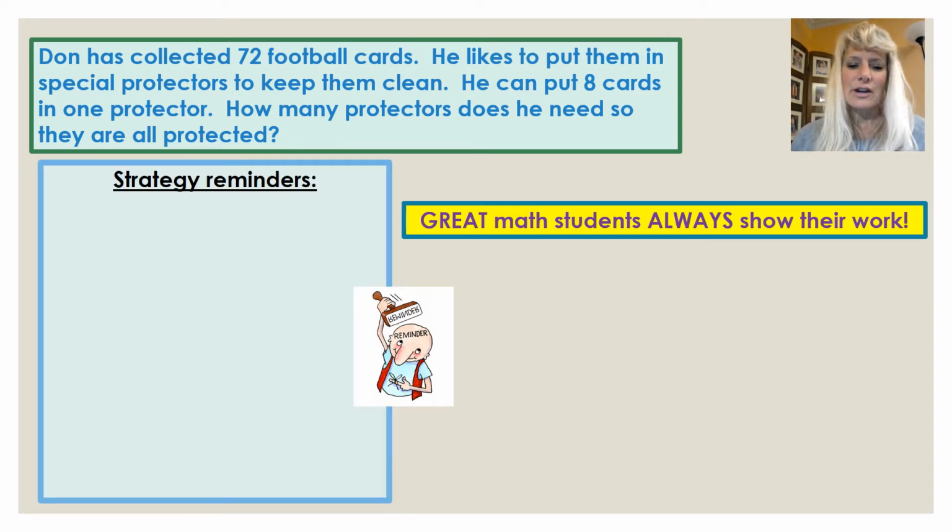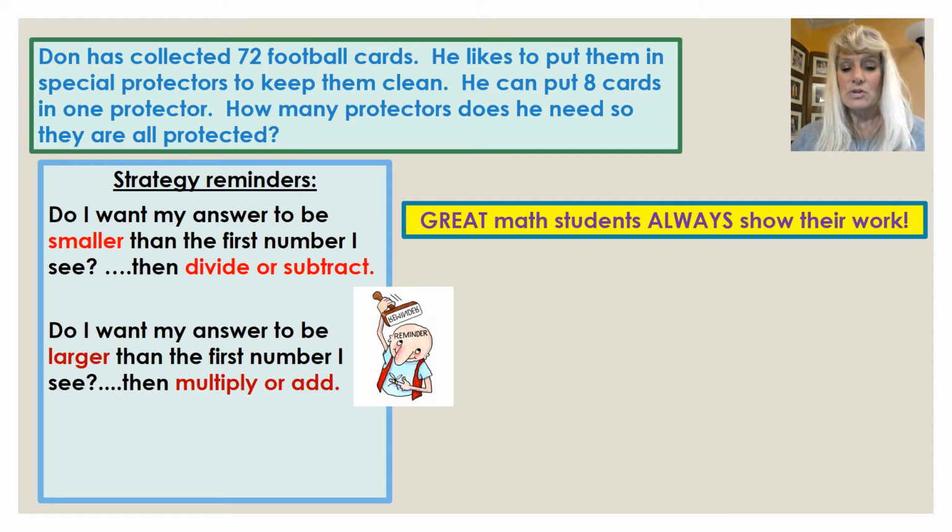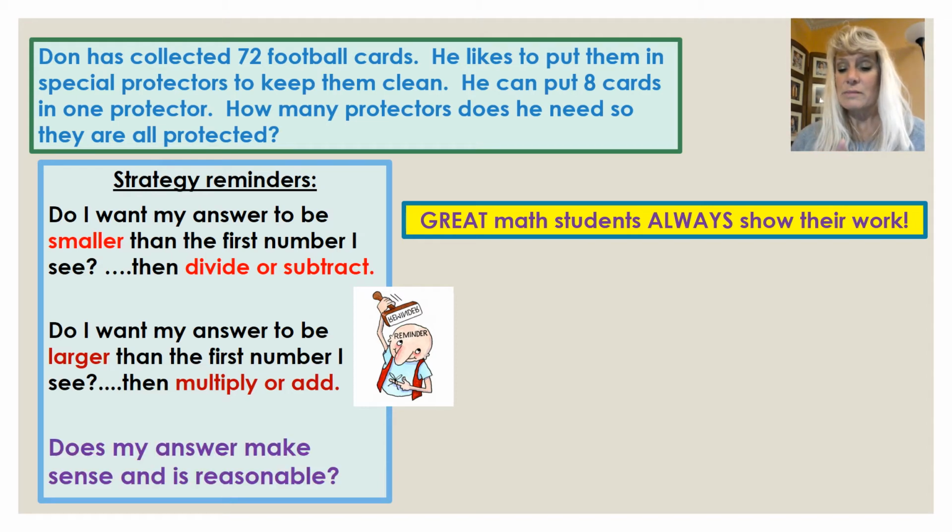Let's take a look at our strategies. Remember, if we want our answer to be smaller, then we divide or subtract. If we want our answer to be larger, then we're going to multiply or add, and we need to make sure that it makes sense and is reasonable. All right, so let's take a look at this. Don has collected 72 football cards. In fact, that's his total. He's not going to have more than 72 because he's collected 72.